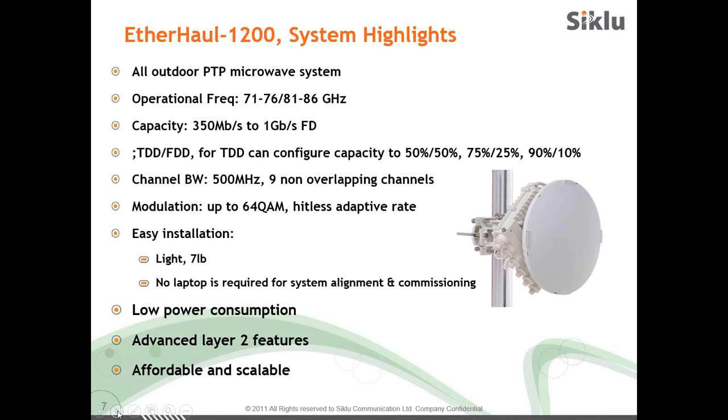Advanced layer 2 features are built in. Features such as QinQ, such as QoS, such as OAM, such as SyncE and 1588 are included. Obviously, it depends on the hardware, but in general, those features are included. Even AES encryption, in case you have a sensitive customer who likes to have secure on-the-air radio transmission, either 128 or 256, AES is available on those radios.